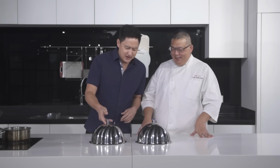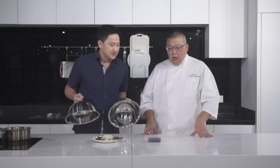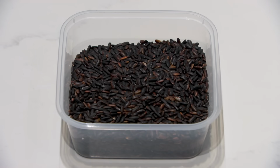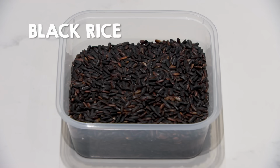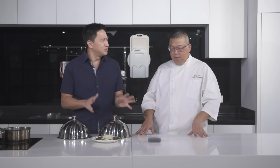I'm wondering if you can recreate this dish. Oh, okay. Our favorite, nasi lemak. But different. Change the white rice to black rice. I've chosen black because of all the whole grain varieties, black rice has the lowest GI. It is also packed with antioxidants, has more fiber and protein than white rice. What do you think you will do?